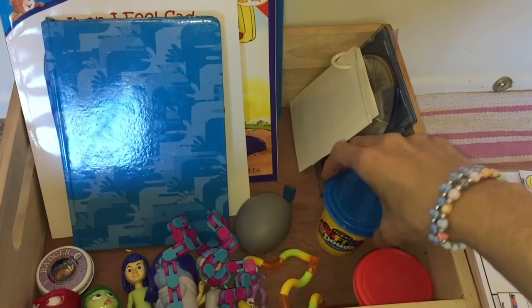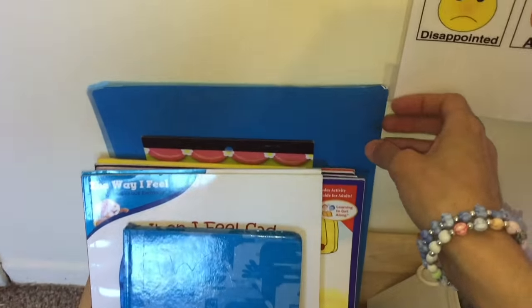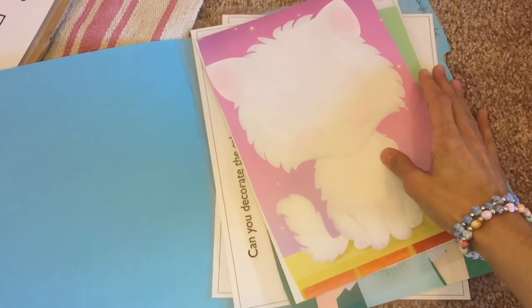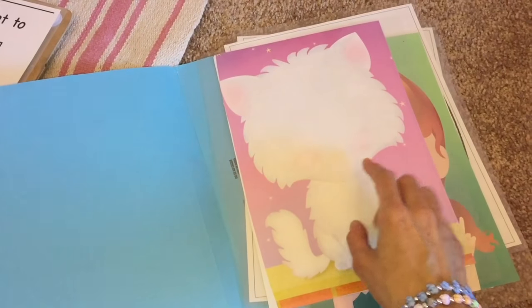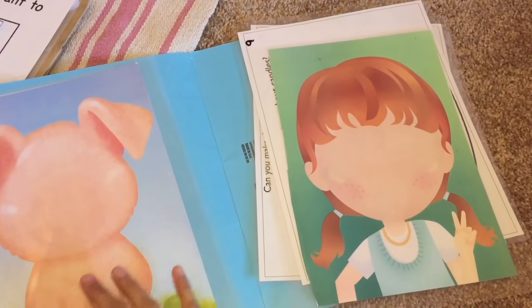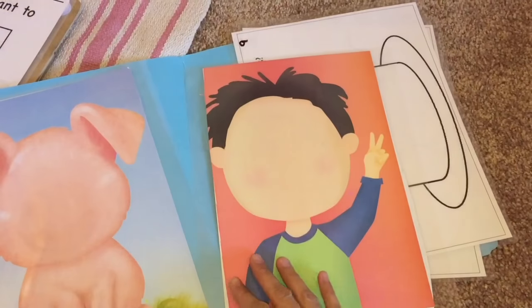Here I have some Play-Doh. So the children can choose to do Play-Doh. I have a little folder here with some Play-Doh mats that they can do. And so they can choose to make a face here for the little kitten, or for the pig, and show emotion, or for the little girl or little boy.